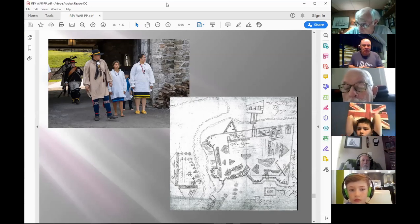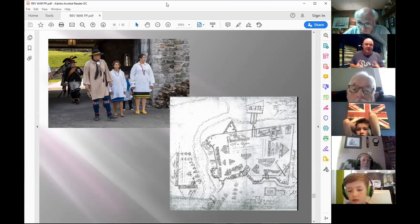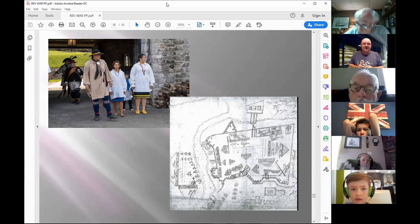You can see this crude map, the Luke map, that was drawn about this time. And you can see the fort there, but outside the fort, you can see representation of some of these Native shacks and hovels and huts that have grown up by the hundreds around the fort and further south along the Niagara River. So this is really a very, very difficult refugee situation for the British to deal with.